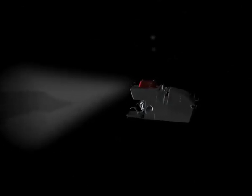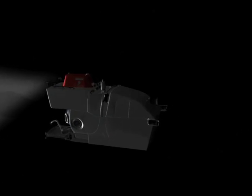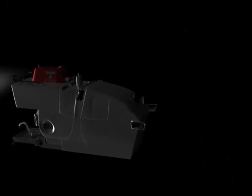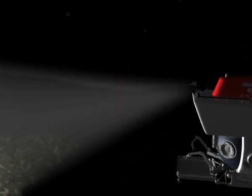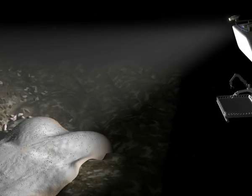Exploration of the vent and its creatures is then undertaken using an ROV, or Remotely Operated Vehicle, or with a manned submersible like this one, called Alvin. It can carry 3 people, so it's quite cramped inside. But it's an amazing experience to come face to face with the creatures that live here.